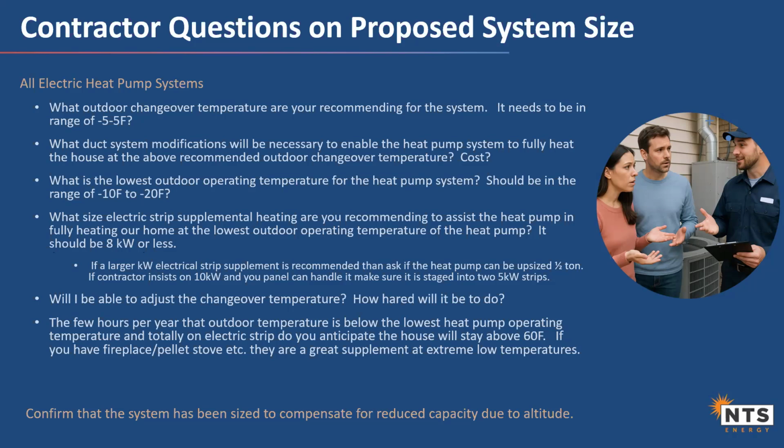The other thing is, it's not so much about the individual. The utilities can't have everyone putting in massive backups because they have to size for it. If you say I'm going to put in a 15 or 20K strip, I can afford it, I can get it in my panel, that's not good. The utility has to design your lines for it. The local transformers have to be upsized. It's a giant social cost for all of us.